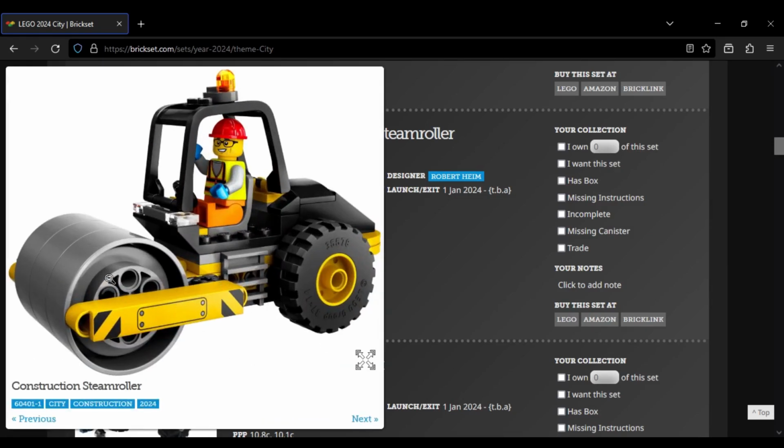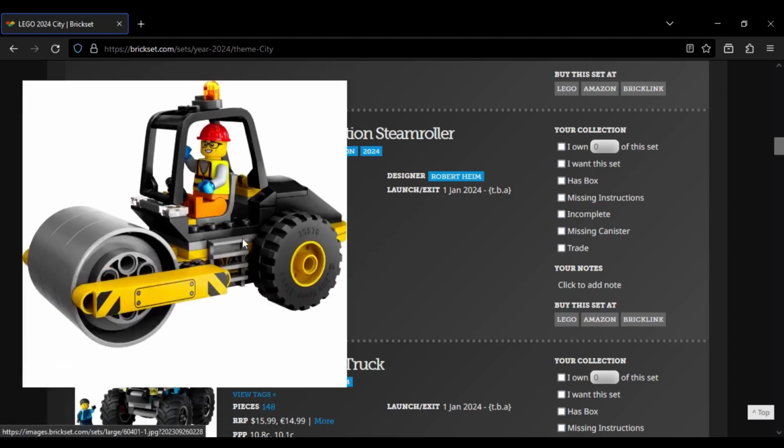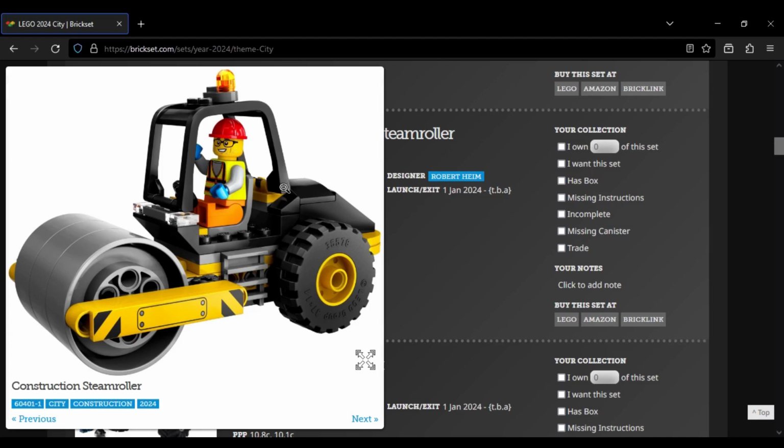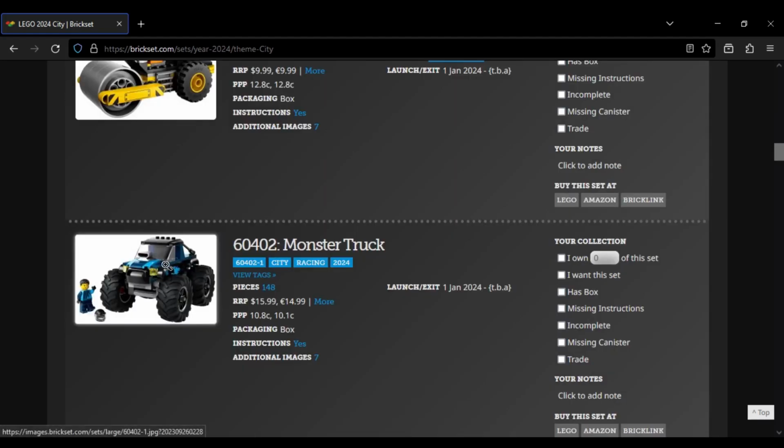We have Steamroller. Is this a 4+ set? It looks pretty basic. So basic but functional. It's pretty bare bones, but it is a $10 Steamroller, so there you have it.